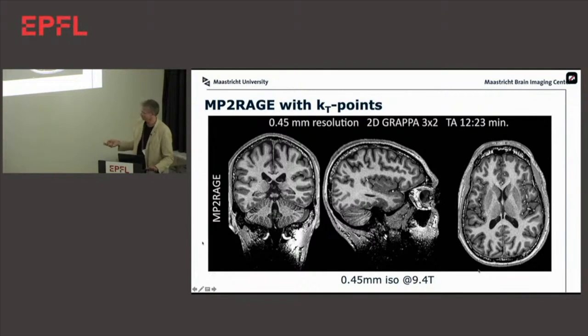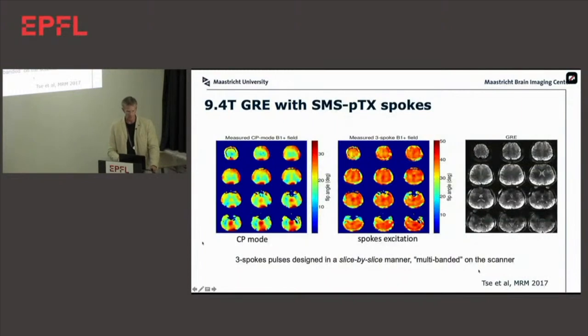Pushing a little bit harder here on the resolution, but you can still do it, and with the proper excitation, you can get a very, very nice homogeneous image all the way down into the cerebellum, which is pretty cool. I mean, this is what you lose first, usually, if you don't do it. You can do multiband with it as well, 2D excitations and multiband, just for an example here. Again, the regular CP mode B1 profile, and what you can get with the effort of a bit of B1 shimming, it's much nicer.